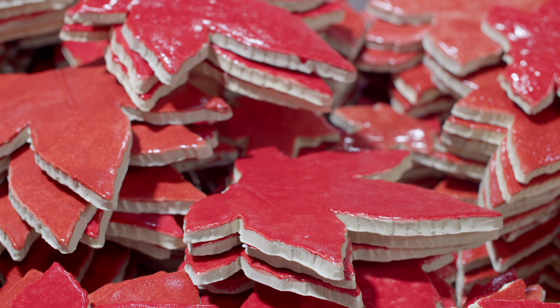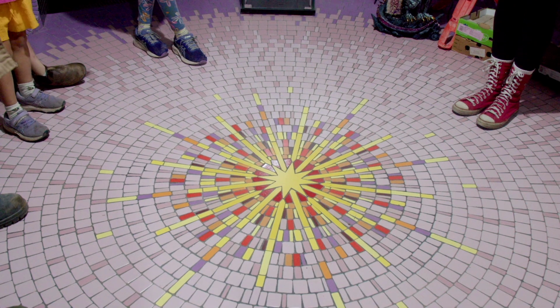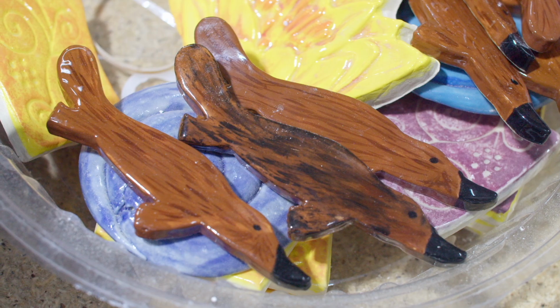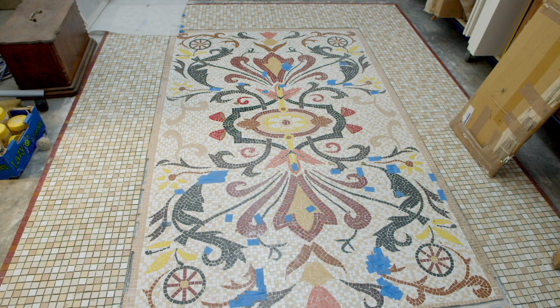Well, of course, he was a professional tiler at one stage, does a lot of tile work, and by the time he's finished, there will be millions and millions of tiles all over the walls and ceilings. It'll be very colourful, but it's going to be very beautiful.